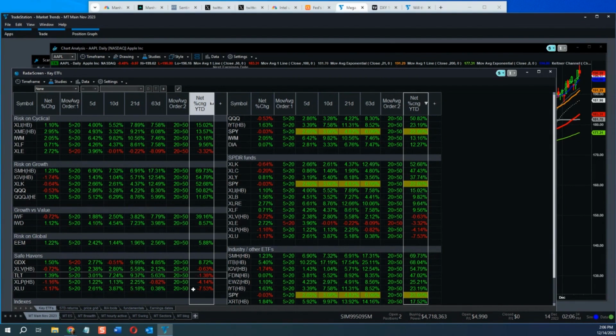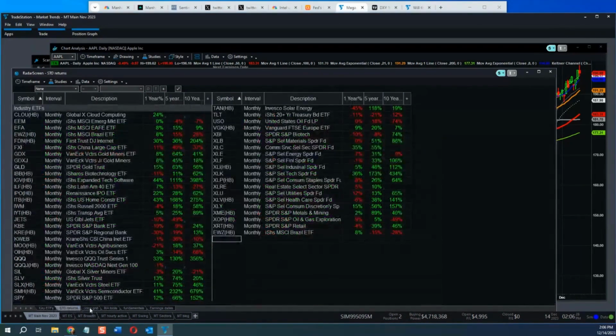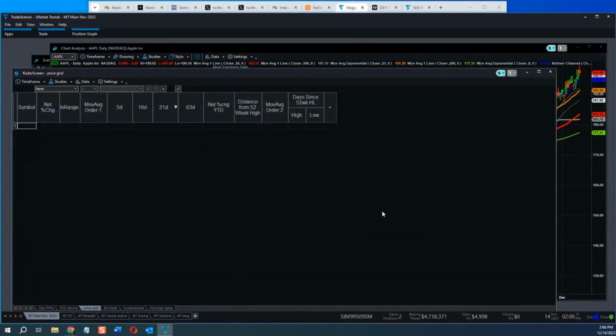So right now, to make sure I even can do that, let me make sure I'm bringing in the S&P 500 in my grids. So we have our price grid. Price grid is a special thing I created that allows us to track relative strength performance across the entire S&P 500 over multiple time frames. Right now it's blank. I'm going to bring in, add symbol list, S&P 500.